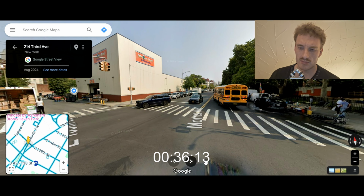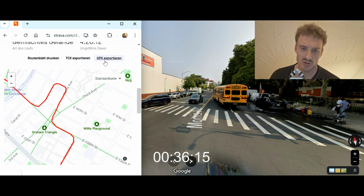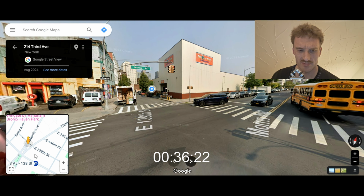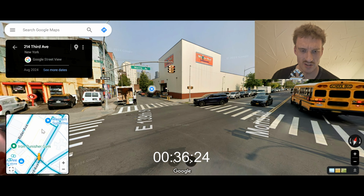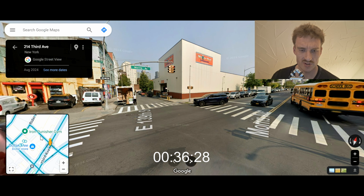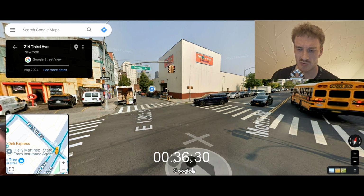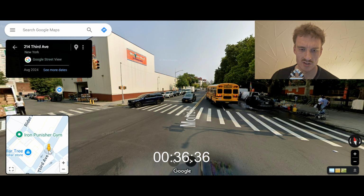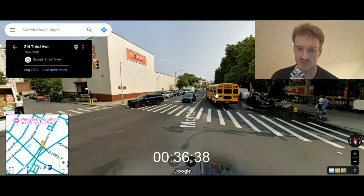Okay. Am I going this small street then down? But what is it, this one? I mean, what's the name of it anyways? East 139. No, there's one more, isn't it? It's not, it's this one there.